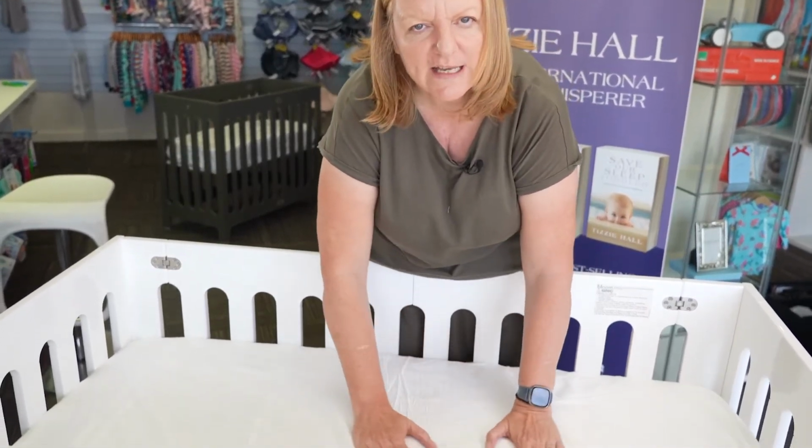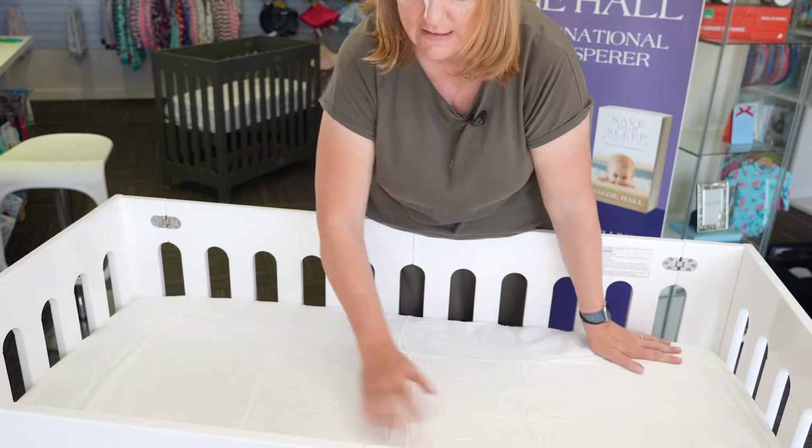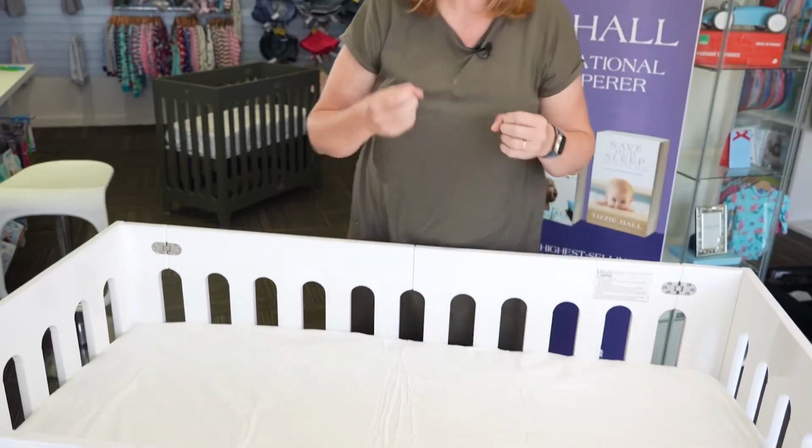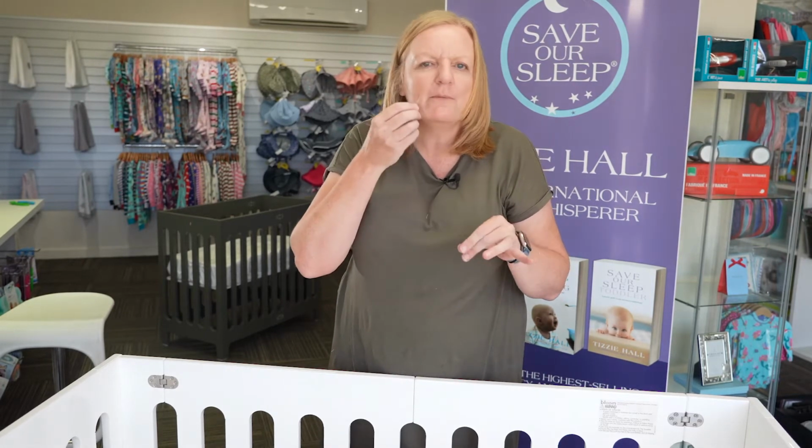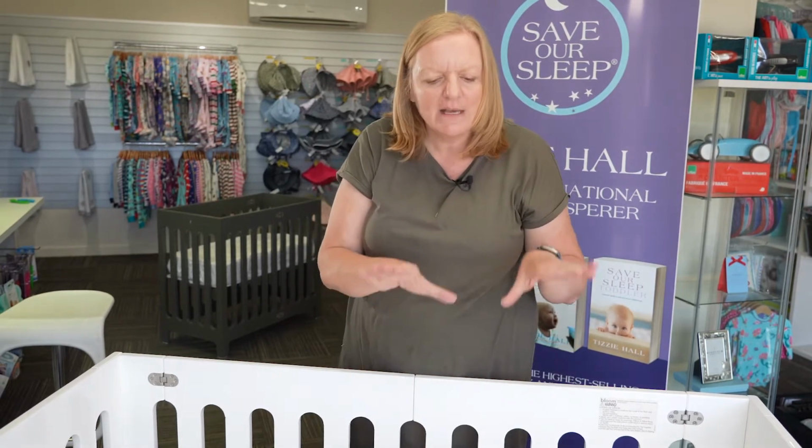This is why I say to use bamboo sheets. Bamboo sheets are good because they absorb 70% more moisture than cotton. So if your baby does have a little posset, which is when a baby brings up a little bit of milk, it's not going to soak through as easily because it's bamboo.